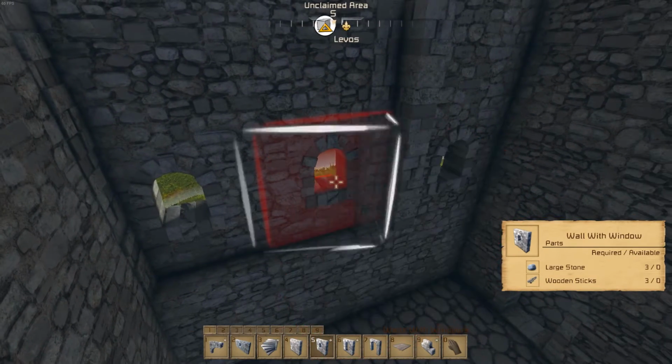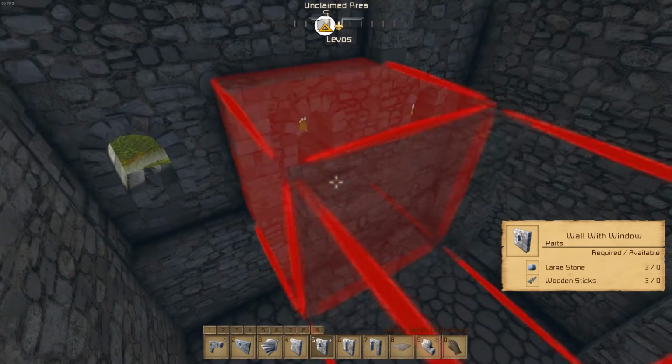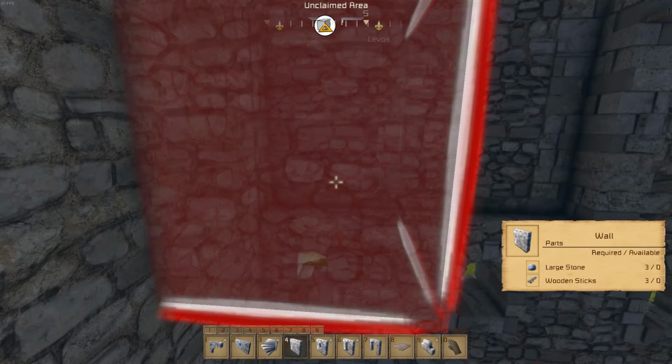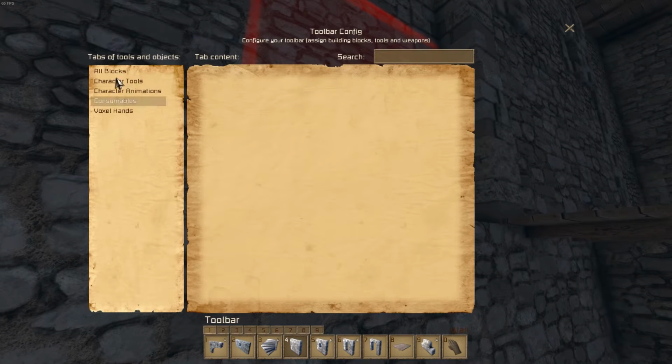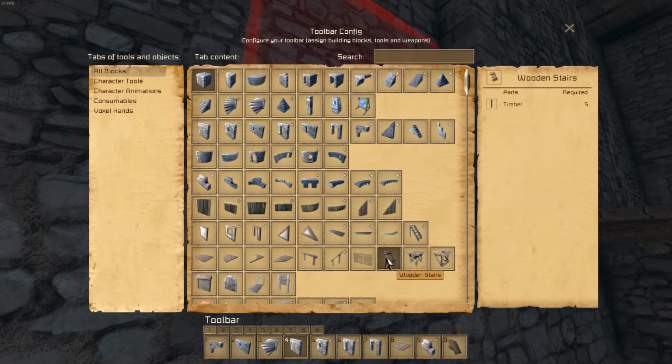This wall looks kind of weird. Let me just make it look aesthetically more pleasing to me. There we go. Let's see. I need to build a staircase. Hopefully I can put a staircase in that same block. We'll just do that.